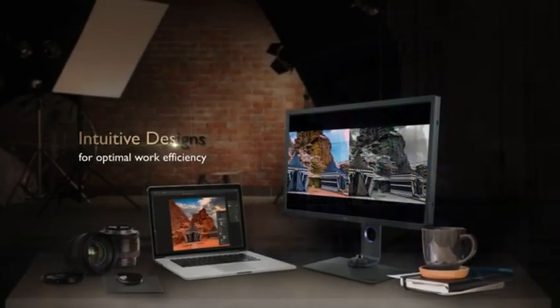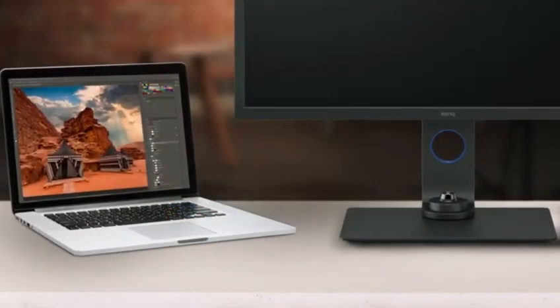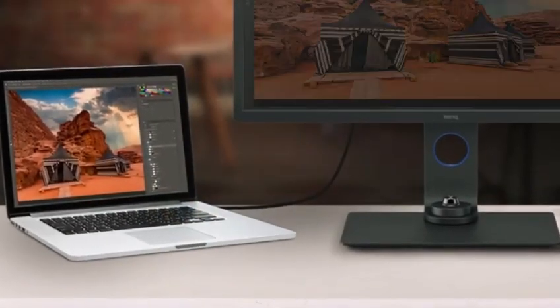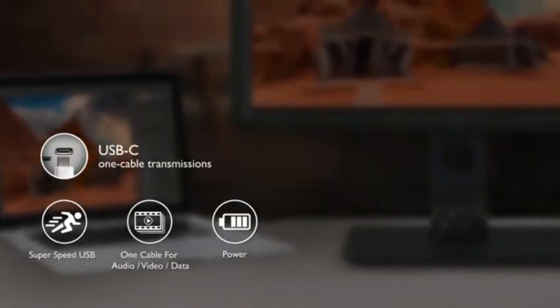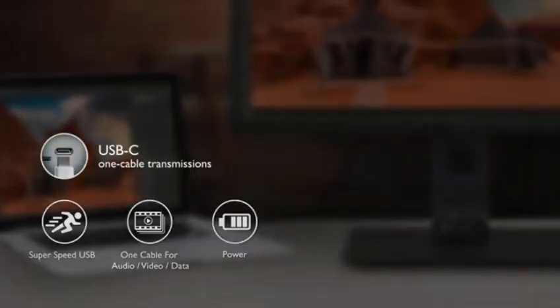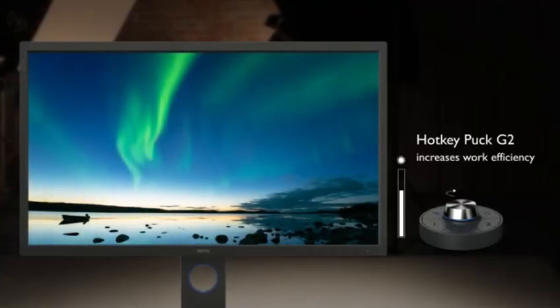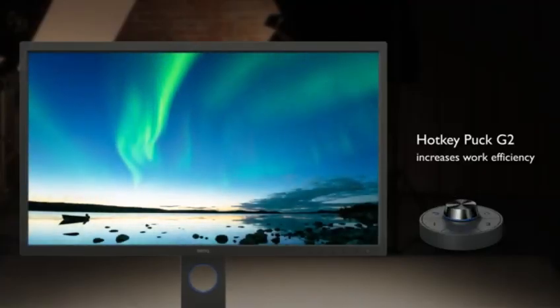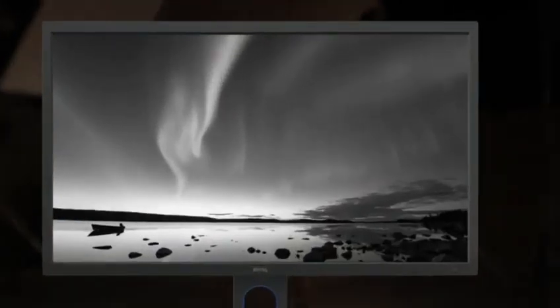BenQ's Hotkey Puck is a wired remote controller, obviously circular in shape, that bypasses the numerous mode buttons on the monitor's bezel, enabling simpler navigation of on-screen menus and arguably faster change between assigned color settings. It has its own recess in the base of the stand support arm, but it may be placed anywhere and functions similarly to a mouse, with the exception of a main rotary-type controller and 3 user-assignable function keys.